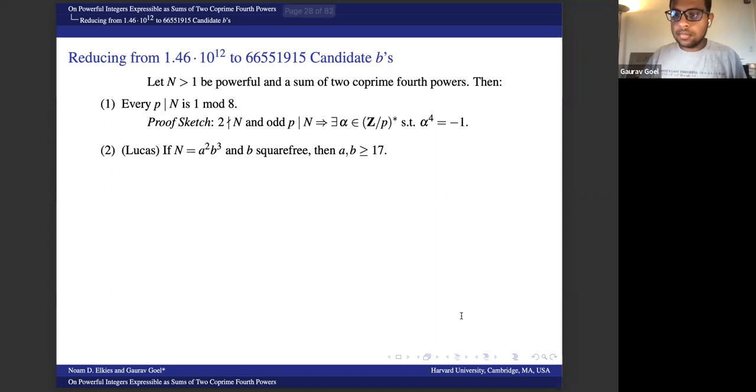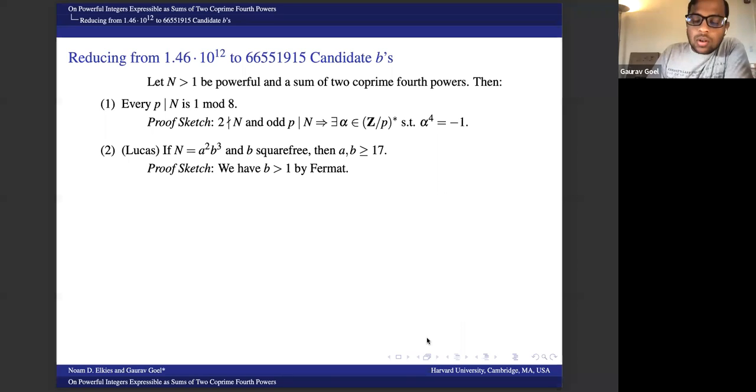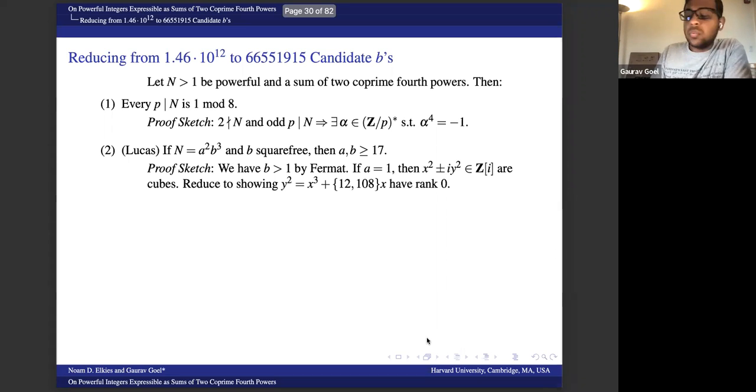Secondly, there's this theorem attributed to Luca, which says that if n is written as a^2 b^3, then a and b are at least 2. And so in light of bullet point 1, they're at least 17. And this one, I'll spend a couple of seconds talking about the proof of. Well, we have b greater than 1 by the same result of Fermat that I quoted a few minutes ago. And the result a greater than 1 is the one that is attributed to Luca. But we give a complete proof in our paper anyway.